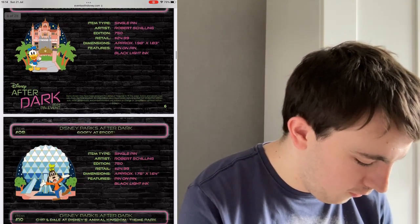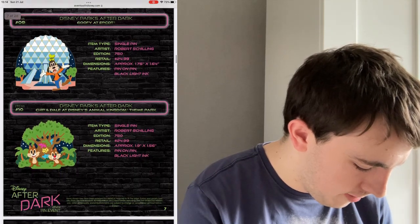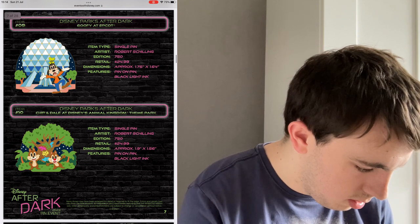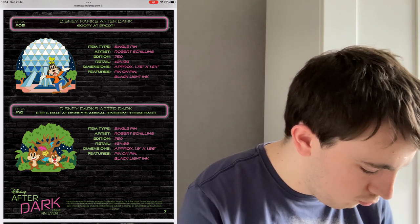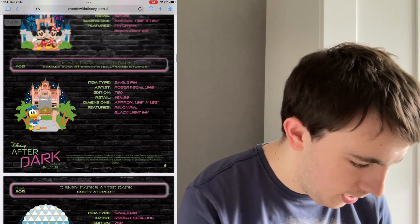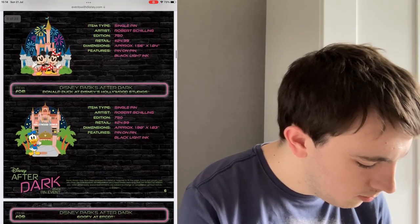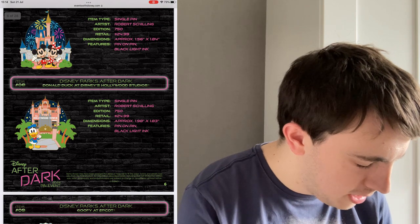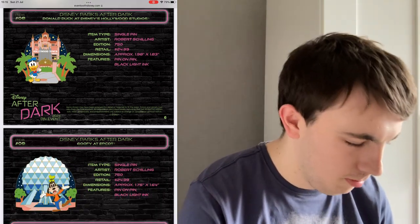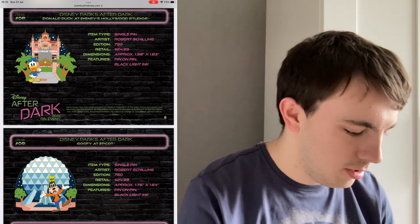I just think that would be super cool. Moving on, Goofy at Epcot, Chip and Dale at Magic Kingdom, Animal Kingdom even. I like the design of the characters on these pins as well. It's pin on pin, so I assume that the characters will be set as separate pins, layered on top of the pin.